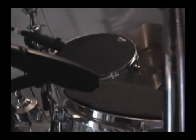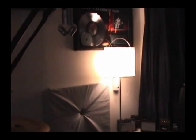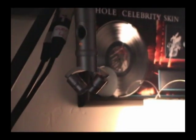Hi-hat, just a 451, just kind of classic mic. 421s on the toms. Again, pretty standard issue classic tom-tom miking. And lastly, since I am so tight for space, I got one of these great Rode stereo microphones. You can see it comes in an XY pattern. It's like having a pair of 451s.